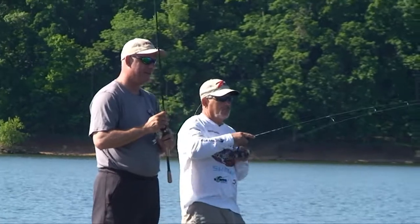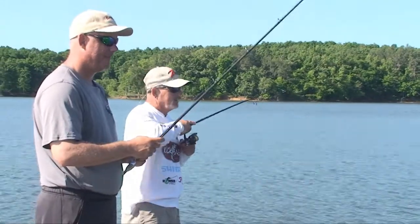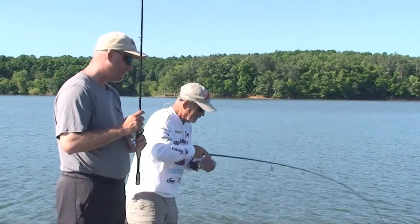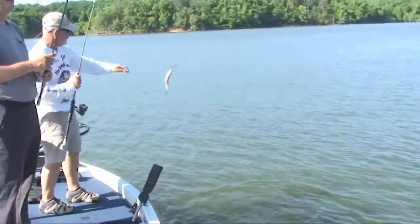That looks like a better fish. Nah, you're not that big. That's fun size. They're just a little one, but there's bigger ones where that came from, I'll guarantee you that.